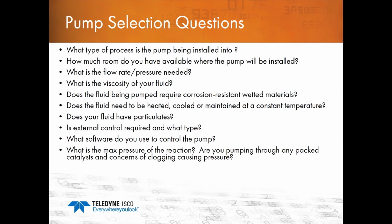Does your fluid have particulates? As we walked through the pumping technologies, we know certain ones just do not do well with particulates. And as we get into check valves on many reciprocating pumps, you're going to want to walk away from something, or at least consider that it could be an issue down the road.